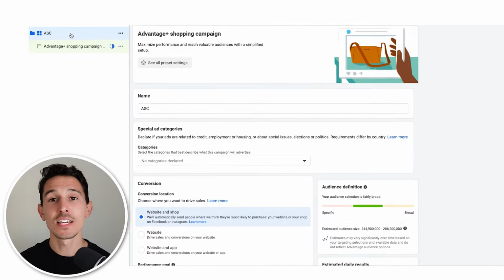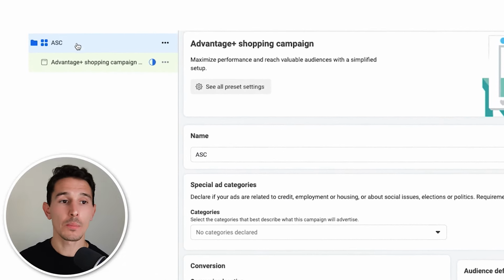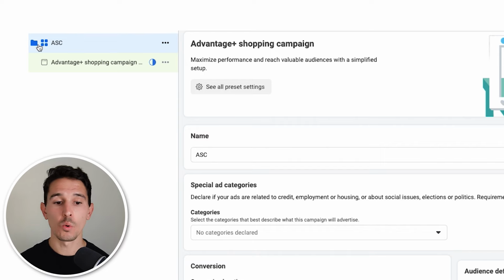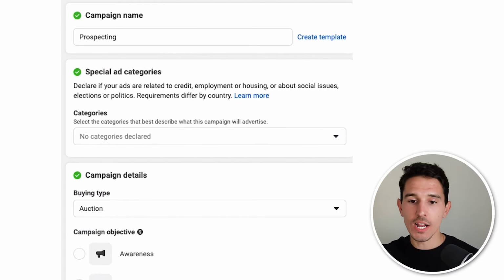We're going to break down to the ad set level. This is where a lot of the magic happens within this formula. So the ASC campaign literally does not have an ad set. It is literally just a campaign with ads. The campaign is the same thing as the ad set. They are on one level. Moving forward to the actual campaigns that do have ad sets, first starting on prospecting.